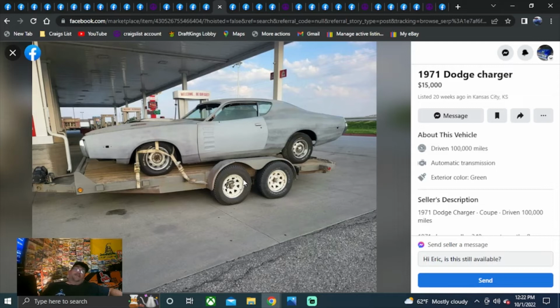I don't care if it was original or not. I actually prefer a clone, because that way you can go out and beat the snot out of it and drive it every day to go get groceries or wherever you want to go with it. So, 1971 Dodge Charger, that's me.